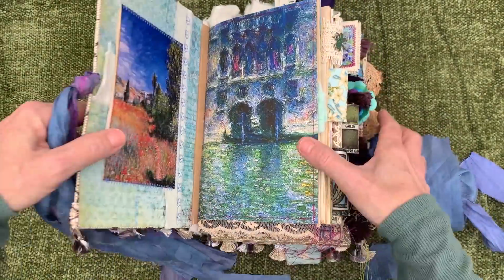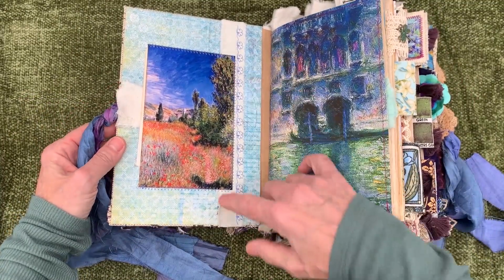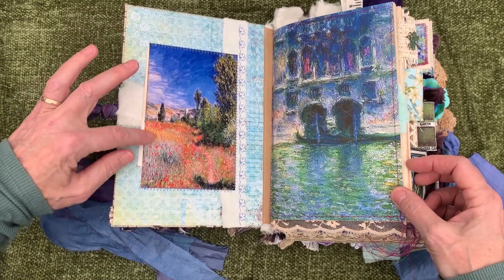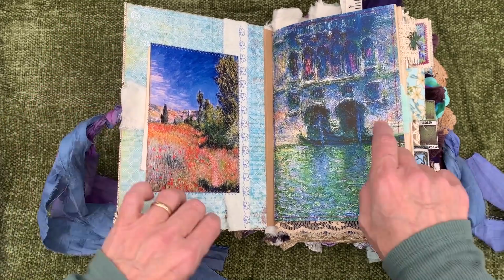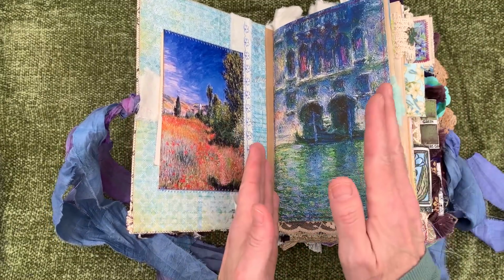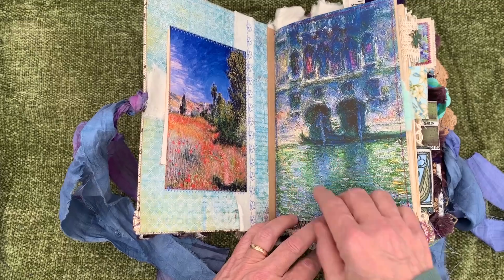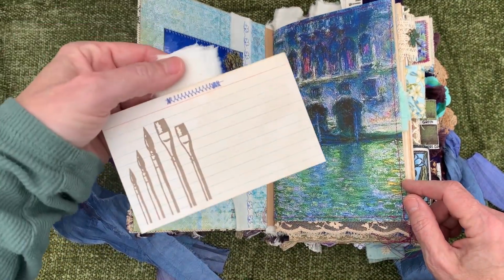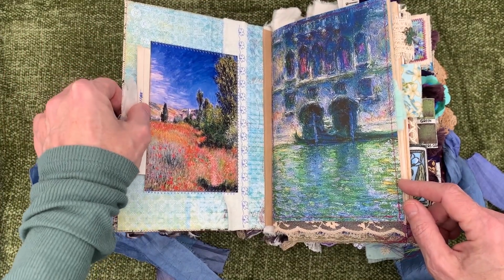Okay, inside the front cover, I did use some of that teal blue. Just love this image. The sky is so vivid. And this also was a larger picture that's landscape shaped, and I narrowed it down. The boat, the gondola on the water in front of the building. And just stamped some paintbrushes there on a tea-dyed index card.